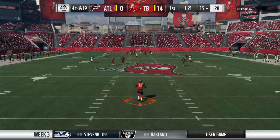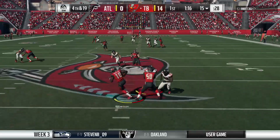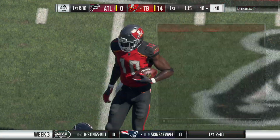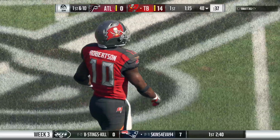He gets this one away, and boy, it's another boomer. And take it right on the 30. A very good return that time. 18 yards. And this offense will take over right at the midfield stripe with a 1st and 10.